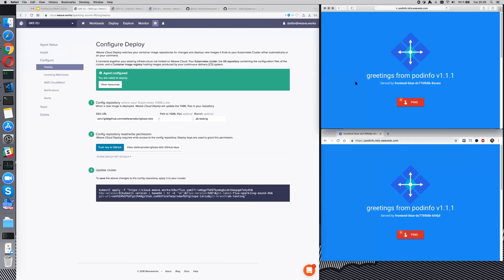And I'm running an application. This is Safari. I've opened my application in Safari and in Chrome.